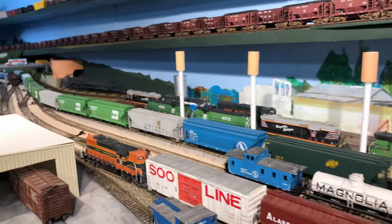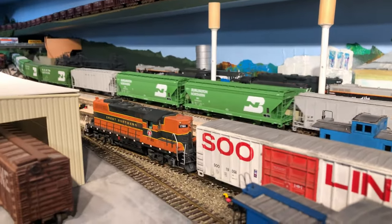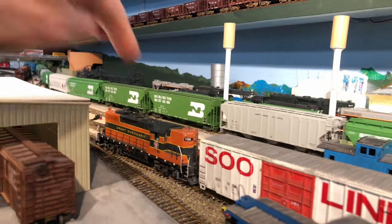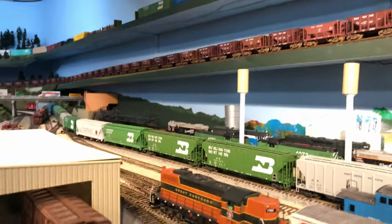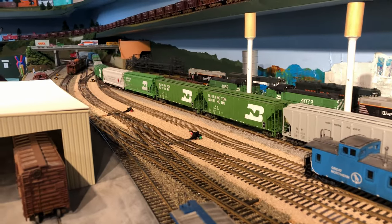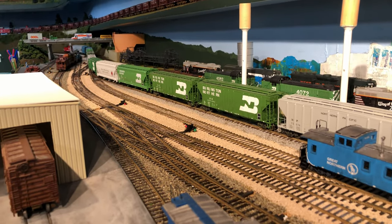Here we see the grain train coming through Inner Bay Yard from north to south, and at the same time, we've got switch action and other trains moving in the opposite direction. Always fun. It looks like our yardmaster's using a Jeep 9 to do his switching, which is good because it has a little more tractive effort than a SW1200 switcher.